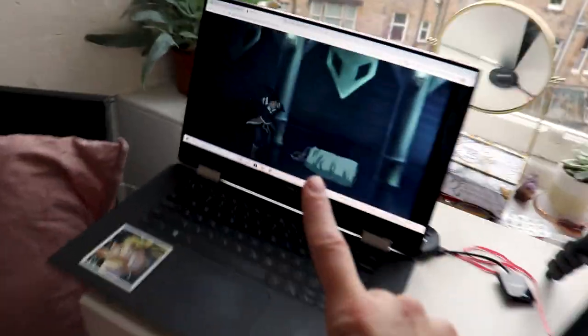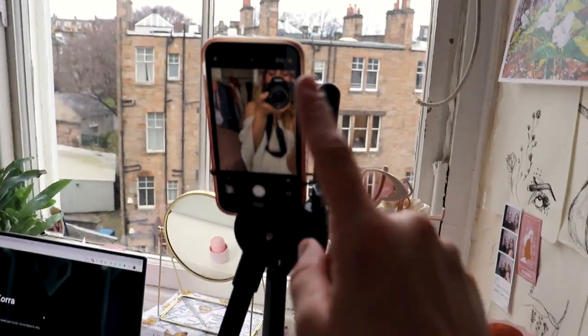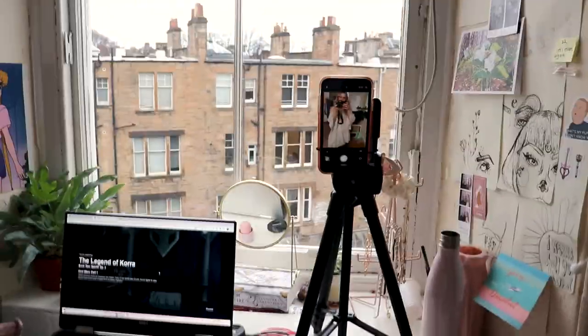Yes, I'm currently watching Legend of Korra as I take my photos. You guys can see this is the little setup I have. So I've got my phone on a tripod. And then I've just got, here, I'll flip it around.